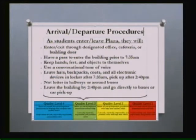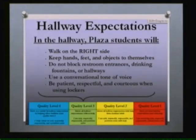As students enter and leave Plaza, our biggest thing is that students keep their hands and feet to themselves, that they don't loiter in the hallways, and that they leave all their materials in their lockers. Hallway expectations: students use a conversational tone of voice, walk on the right-hand side of the hallway so that they can get through, and do not block entrances to restrooms, areas around drinking fountains, and other key areas.